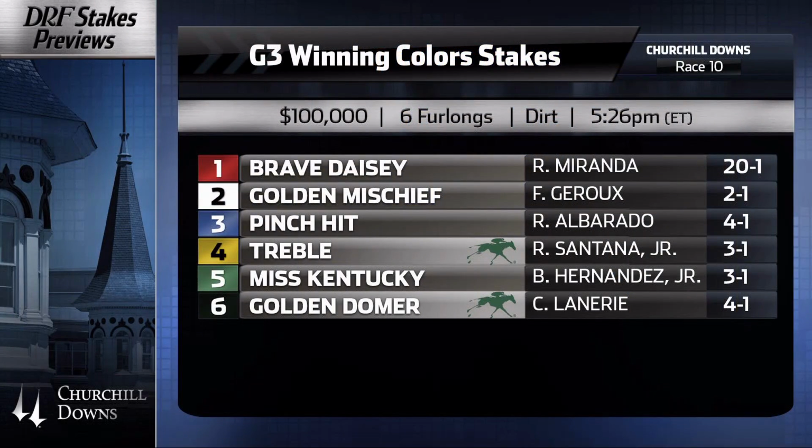The horse they're all going to have to beat is the number 2 Golden Mischief, 2-1 on the morning line. I would not be surprised if she is shorter than that as they get closer to post time. Golden Mischief popped a 101 Beyer speed figure in her most recent start, far and away the best speed figure that any of these fillies and mares have ever run.